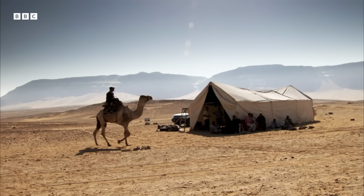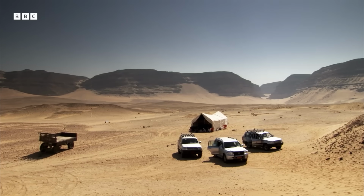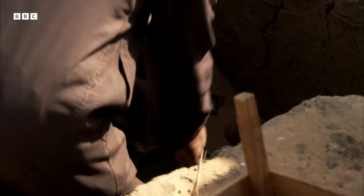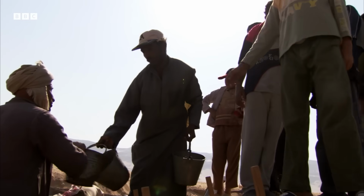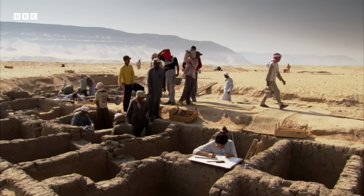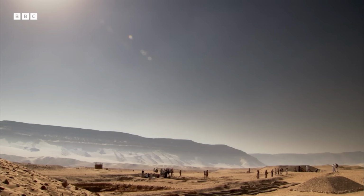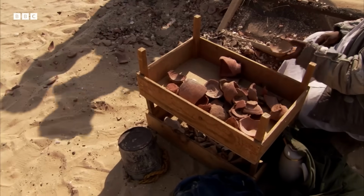Sarah has set up camp on the edge of Abydos's royal graveyard. It overlooks the valley in the eastern desert cliffs, known throughout ancient Egypt as the gateway to the afterlife. Sarah's hoping her satellite imagery will reveal what over 100 years of traditional archaeology has failed to uncover, one of the missing tombs of the very first kings.